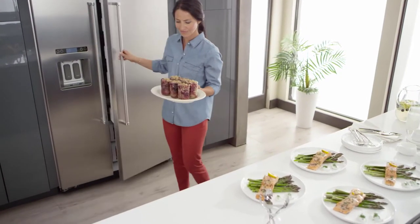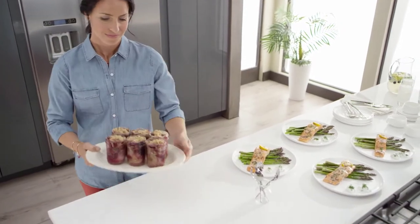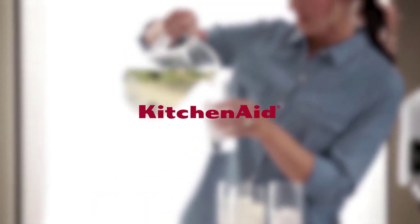Get the refrigerator that keeps everything irresistible, including your kitchen. This is how KitchenAid keeps it fresh.